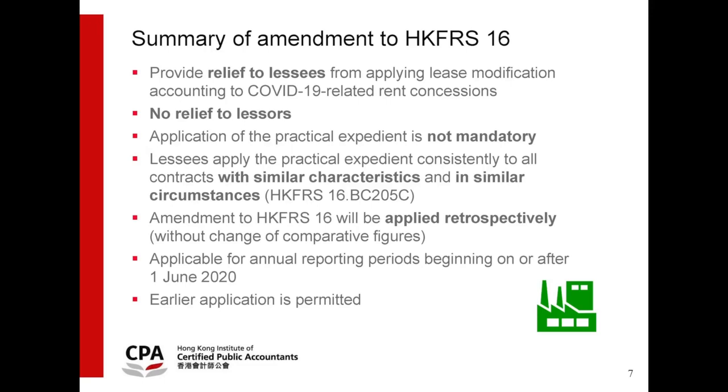With all these concessions that are being provided by the lessors, the ISB actually decided to provide a practical expedient, which would provide relief to the lessees from applying lease modification accounting to the COVID-related rent concessions if certain criteria are met. As we'll talk about later on in the session, the application of lease modification accounting for lessees can be pretty time-consuming, and it takes a lot of effort. So, which is why the ISB decided to provide this practical expedient.